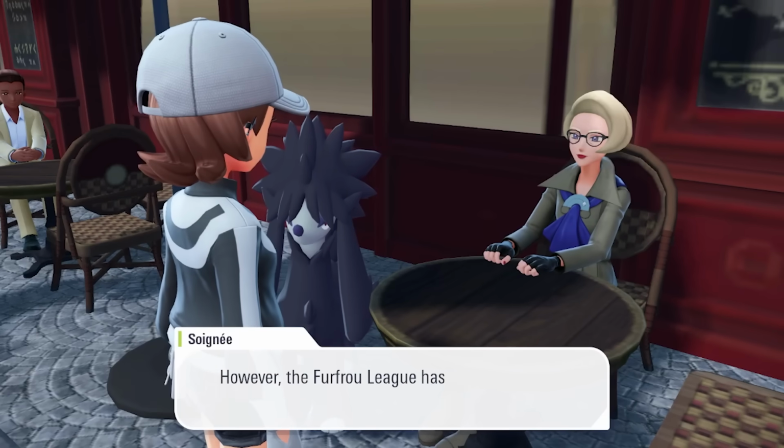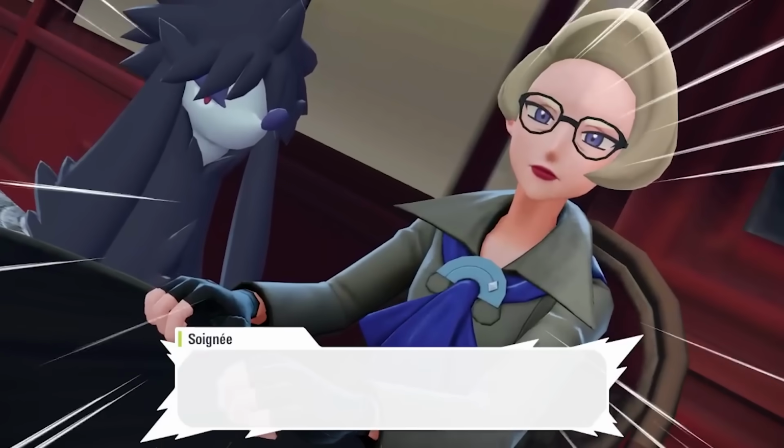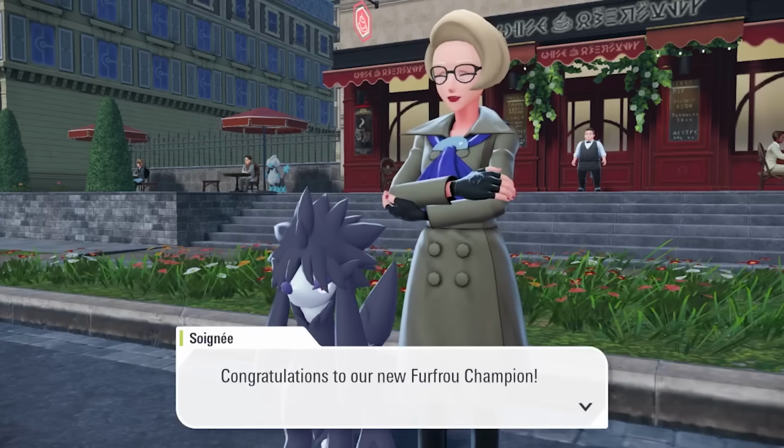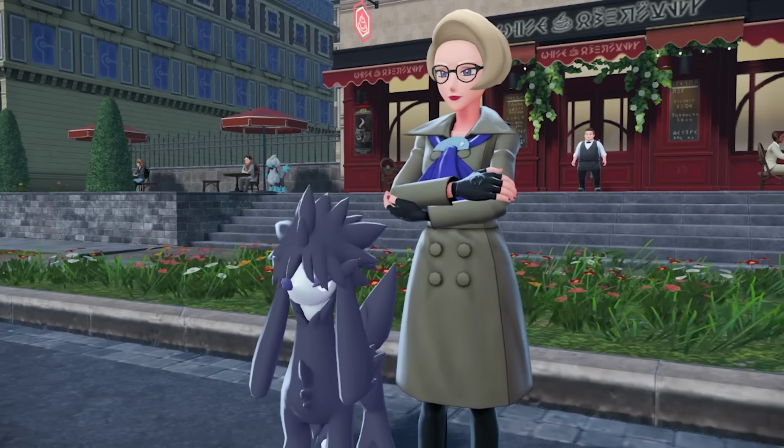There's also what is being called an Elite Four battle against this woman who uses a shiny Furfrou. Basically, you have to go through a bunch of people before you fight her, and she's apparently the only character with a shiny Furfrou in this game.